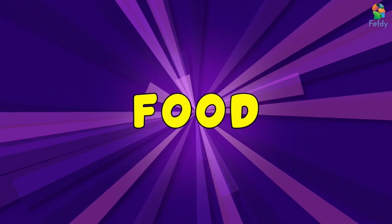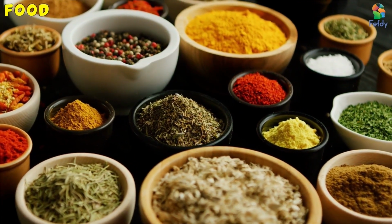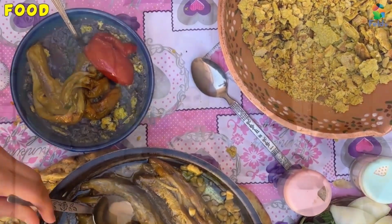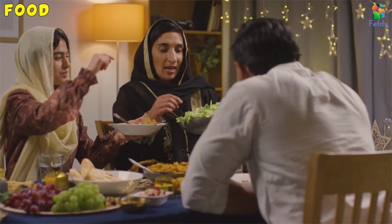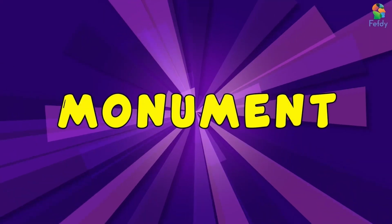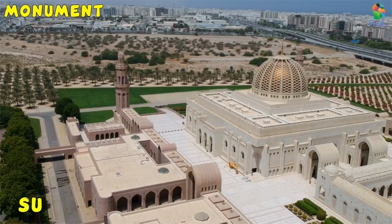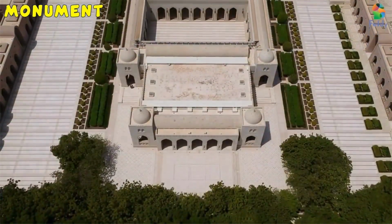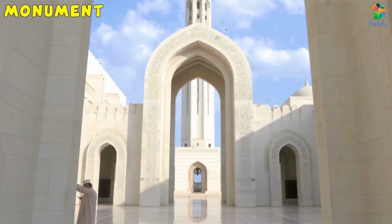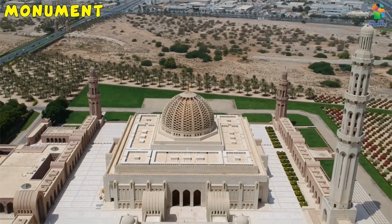Food. Don't forget Omani spices. Omani food is delicious and often has unique spices that make it taste amazing. Monument. One of the most famous monuments in Oman is the Sultan Qaboos Grand Mosque. It's a stunning building with beautiful architecture and is a place of worship for many.